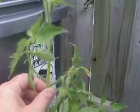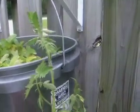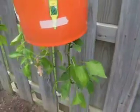First couple of tomatoes on this Big Boy. If you can make those out, there they are. I planted this the same time as the Sweet 100. Been harvesting radishes. Going to go ahead and pull the rest of them probably later today.